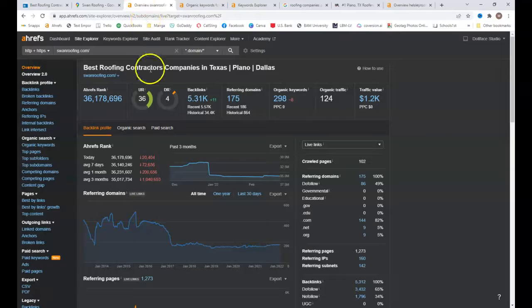And last but not least, just continue to build up your site. You do have 175 referring domains, which is really where you get your strength, that are giving you over 5,000 backlinks. And this is the numerical value of your website in terms of strength and trust with Google, which is pretty good. The one thing I would say is you'd like more of a 1-to-1 ratio. So, this is a 36. You'd like this to be somewhere near a 36. You have a lot of do follow links, so you're doing pretty well there.